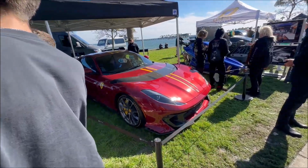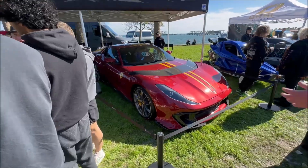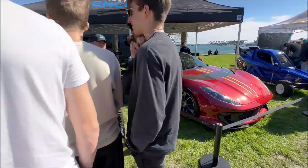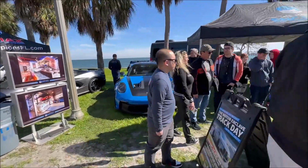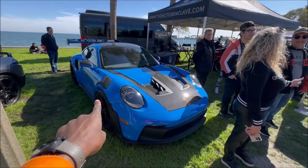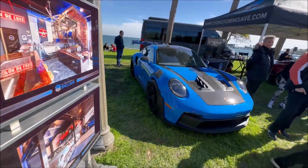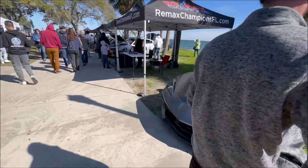So again, I talked to him earlier. He told me they're having a Cars and Coffee April 13th, so we're gonna go out there and check out the track at that time. He's also got a GT3 RS over here as well, again with the Motor Enclave branding. We're gonna check that out April 13th, I believe, for the Cars and Coffee. Stay tuned for that. C8 right there.